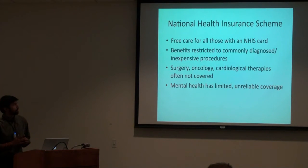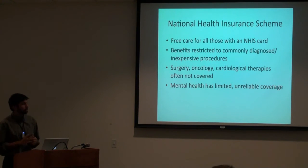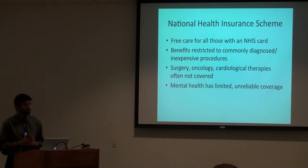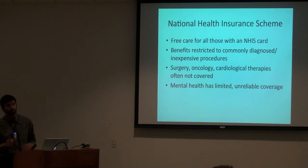So the national health insurance scheme or policy is pretty good. This was recently enacted, and basically all citizens are able to receive free healthcare for a one-time fee of 25 Ghanaian cedi, which comes out to about $18 US. After paying this one-time fee, all citizens are issued an NIHS card, and then they bring the card with them to the clinic, and that's basically proof of insurance for them. And they're able to gain access to a host of commonly diagnosed or inexpensive procedures.